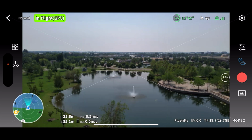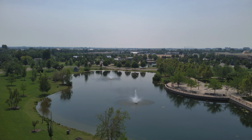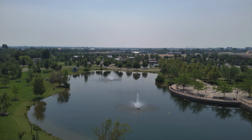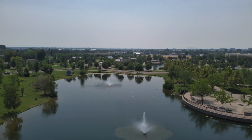Okay, guys, I realized that I was not recording, so we're going to start recording now. You're going to see the battery down to 56%. I'll skip out all the other stuff here. Let's go ahead and see if we can go across the pond here, and I'm going to see if I can hold it at 6 meters per second.